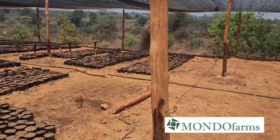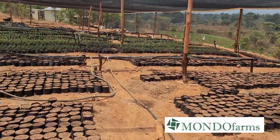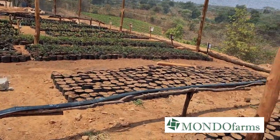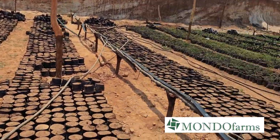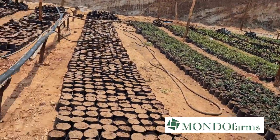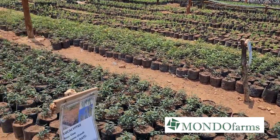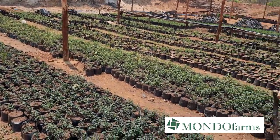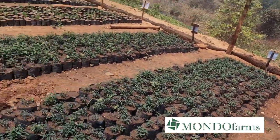I'll take you inside. Here are some empty pots, which are going to have these eucalyptus seedlings transplanted into them in the next couple of days or so. Lots and lots of empty pots. When we did this potting back in June, July, it went on for days and days and days, and produced all these. Then on August the 8th, as you can see here, we planted these eucalyptus seeds into two lines of the pots. And they've really germinated very well.